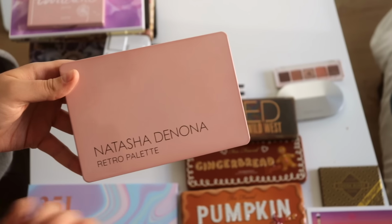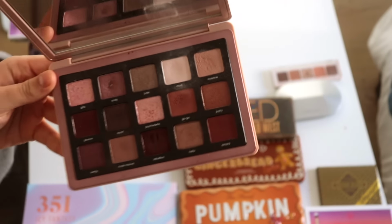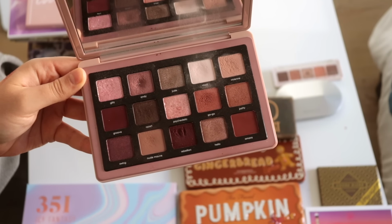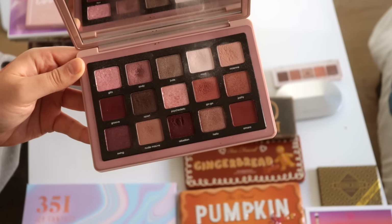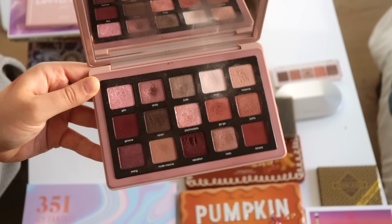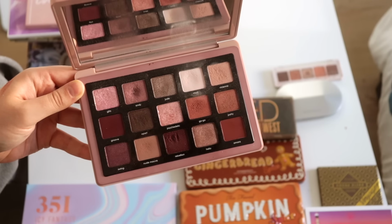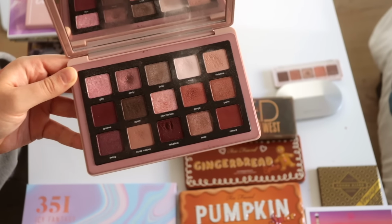This is actually the only midi palette from Natasha Denona that I still have in my collection. So these are one of the most popular eyeshadow palettes of the moment, and when you think of luxury eyeshadow palettes, I know a lot of people think about the Natasha Denona palettes. I think this is a really good quality palette. As you can see, I have hit pan on the shade Andy, but I'm not really using this one anymore. I think I am going to keep it in my collection.